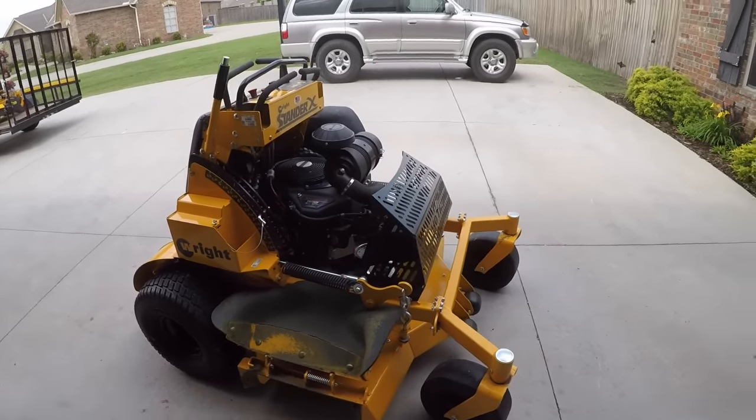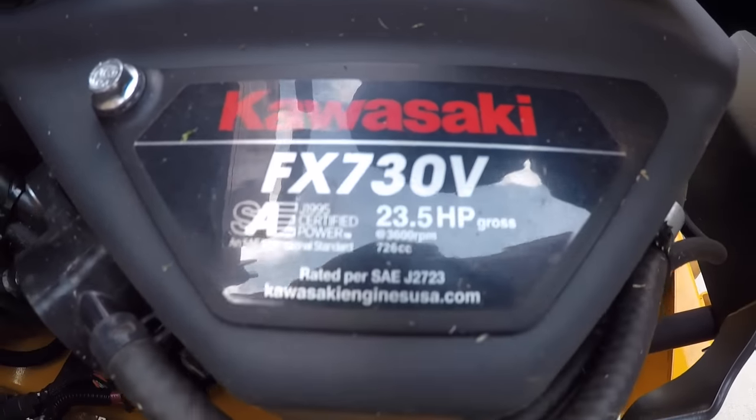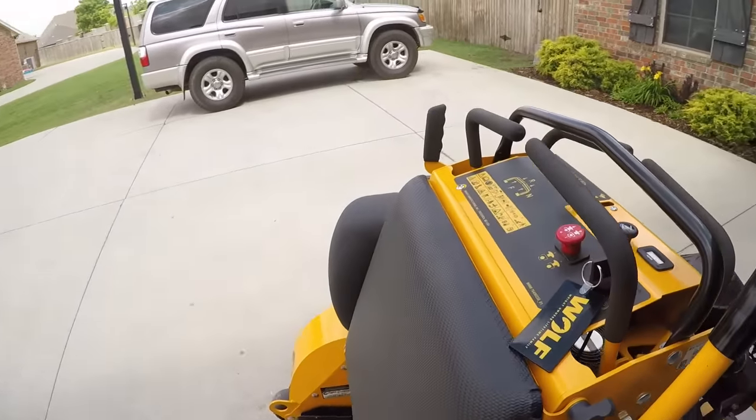Alright guys, so I just got my neighbor's yard mowed. I'm in the garage, so it's really windy. Here's what we're working with. We got the 48 inch Stander X, Kawasaki FX730V, 23.5 horsepower. So far guys, this has been a great mower. This thing is so fast. I'm gonna leave the backyard over there. I'm gonna leave it real time mowing so you can see how fast I got it done, guys.